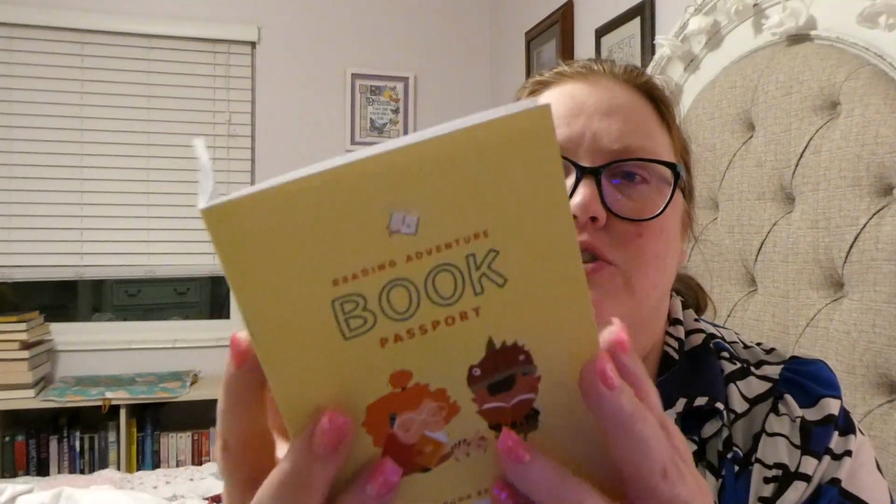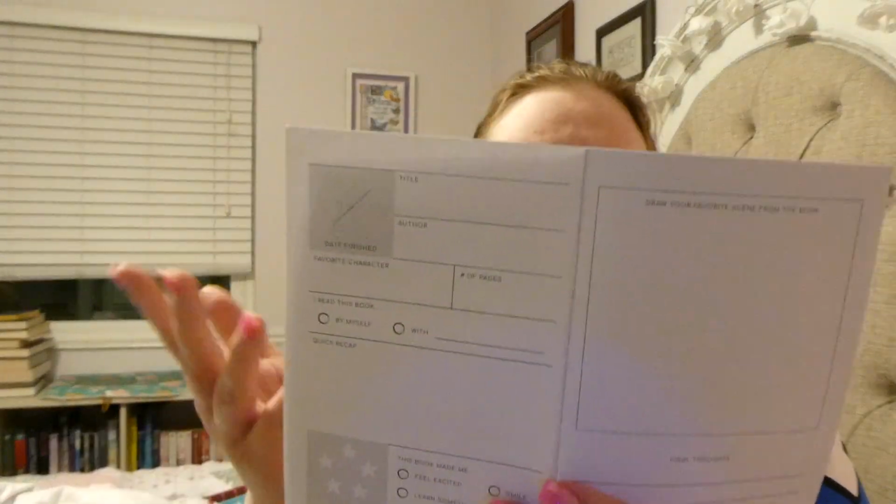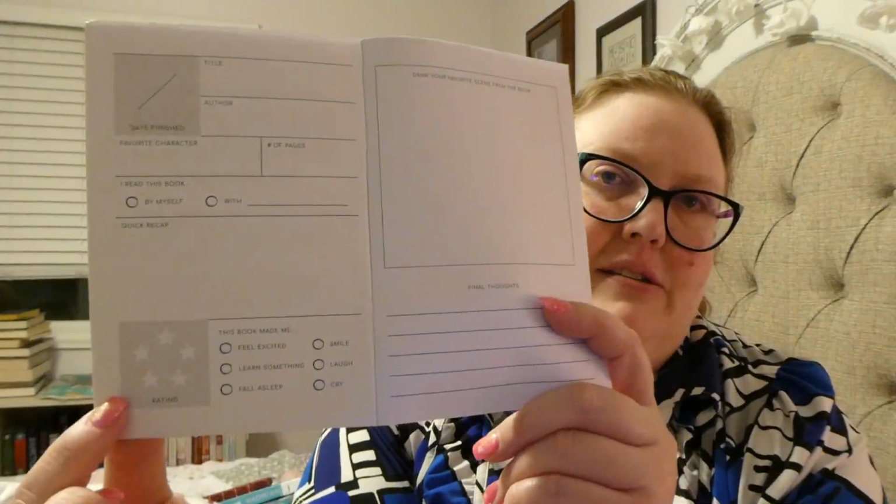Now I have my own way of tracking, so I'm not going to use this, but I can see people using this. So you have a place to write when you start it, when you finish it, the title, author, the favorite character, how many pages, and if you read this book by myself or who you read it with. That would be great for kids that read with family. They can put if they read it with big brother, sister, little sister, mom, dad, uncle, whoever in their life. Then they can write a quick recap. It was an adventure, there were ghosts, whatever it is. They get to color in how many stars they're going to give it and how the book made them feel.